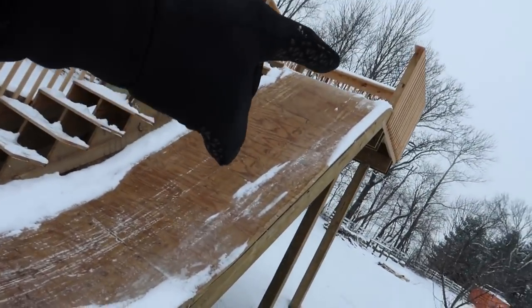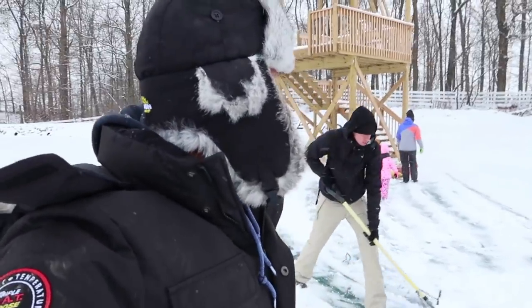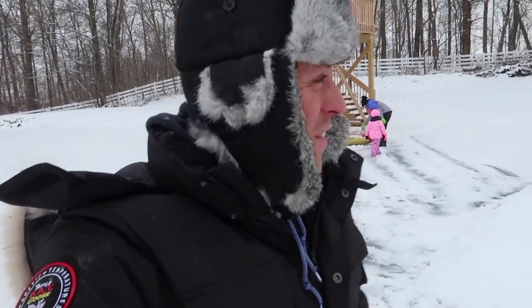The idea is that we get enough speed off of the drop-in, which is covered in ice. We've dumped water on it. It's frozen, so we can go all the way down, come off the dock, come down the snow hill, and then across the pond. It's foolproof. The perfect idea for today. We got snow, guys. You know how excited I've been about this.